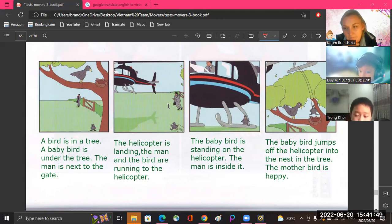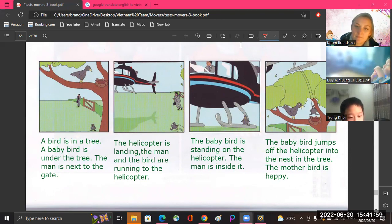Okay, good. Koi? A bird is in a tree. A baby bird is under the tree. The man is next to the gate. The helicopter is landing. The man and the bird are running to the helicopter. The baby bird is standing on the helicopter. The man is inside it. The baby bird jumped off the helicopter into the nest in the tree. The mother bird is happy. Okay, very good. Okay, we will come back just now.